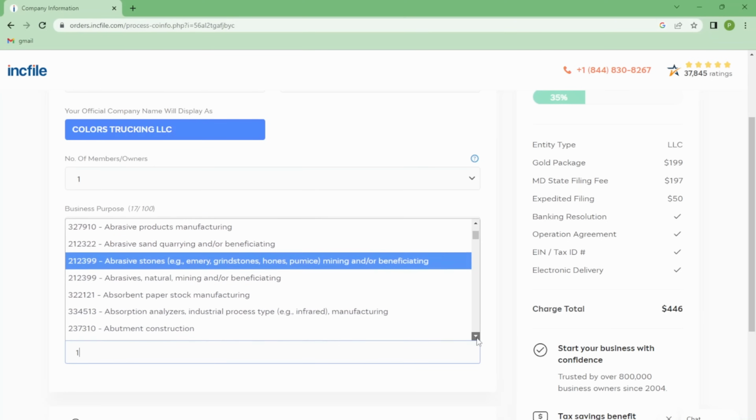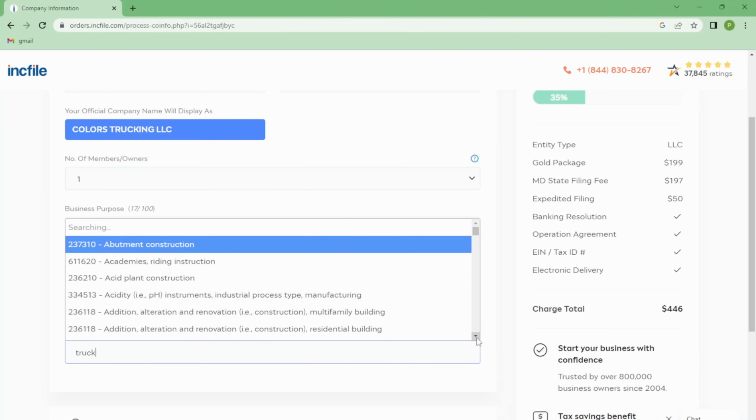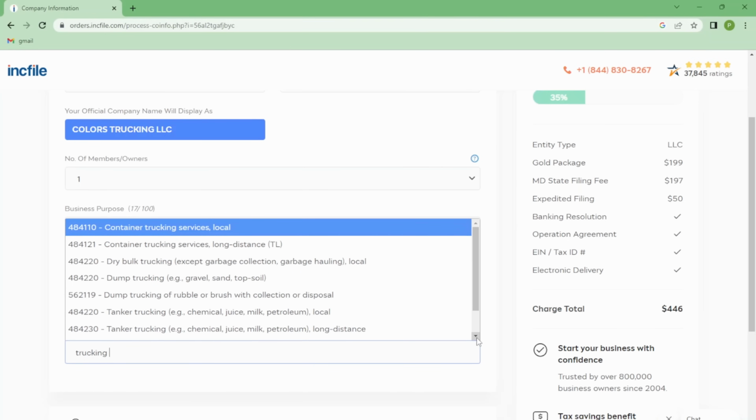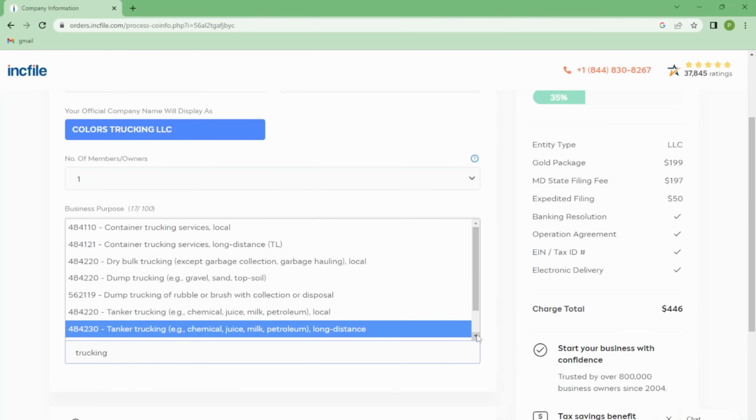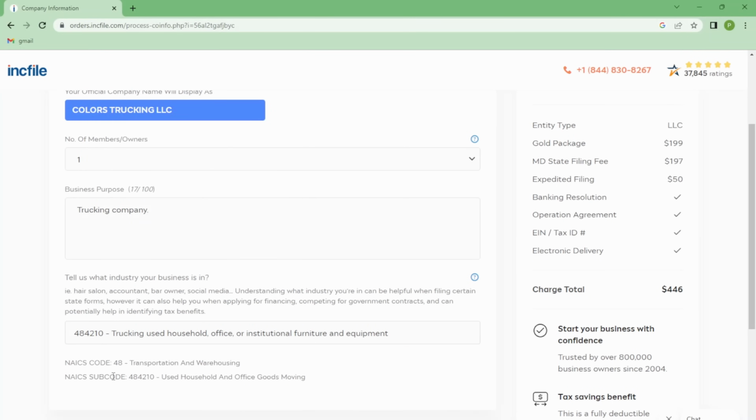At first Incfile only narrowed it down to subcategories, but now they're allowing you to put in your own NAICS code. So I'm going to try. Let me see which NAICS code it is. See if this comes up. It really does not matter. Let me click something. Trucking, I'll just click that. So it breaks it down: NAICS code 48, transportation and warehousing. NAICS subcode is used household and office goods moving. The NAICS code, like I explained in my other video, is really just to put your business in a category. So when lenders or anyone is looking up your information using that code, it will automatically tell them what your business is about. All right, moving on.